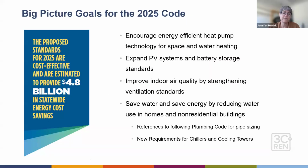For 2025, the whole idea is that the energy code would go into effect and encourage more energy efficient heat pump technology, both for space heating and water heating. There are some expanded PV system and battery storage standards, although that really didn't impact residential single family. That was more non-residential and multifamily. There's also some improvement on indoor air quality by strengthening the ventilation standards, which we'll talk about today.